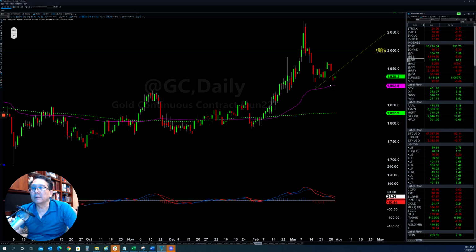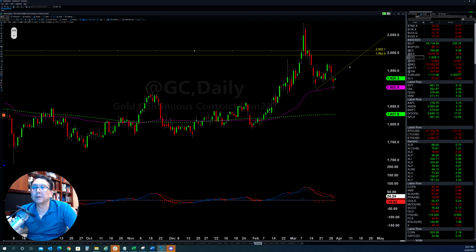Gold is also up and down. Okay, they cannot get back to this level after they failed to make a high here. So now they are sideways, but they still have strong support here, so they will go up and down here. And watch out for this level of resistance up here also.